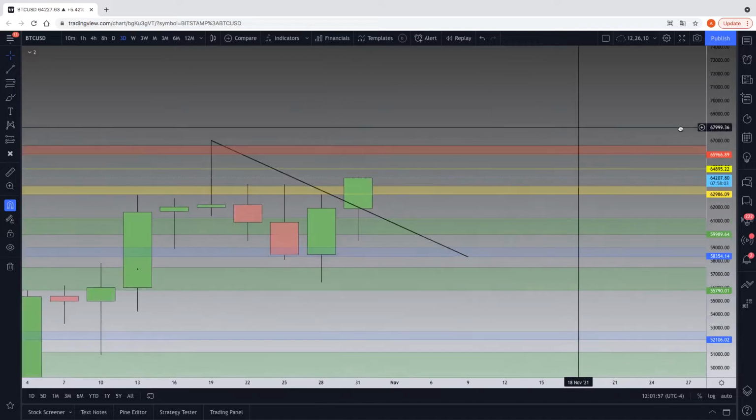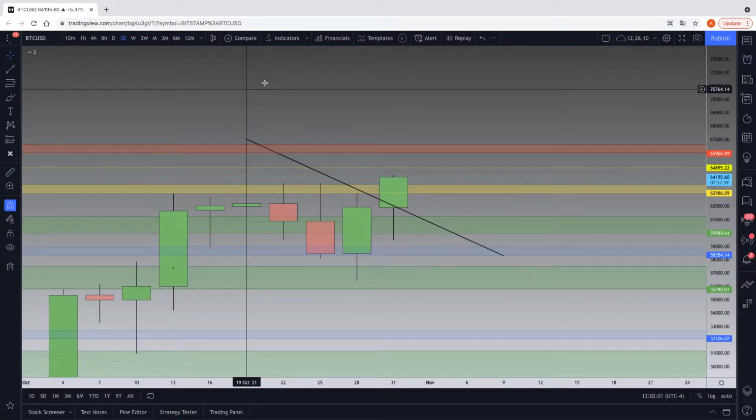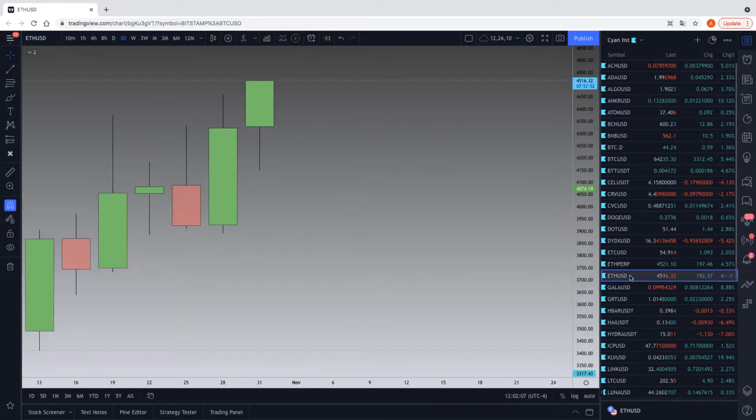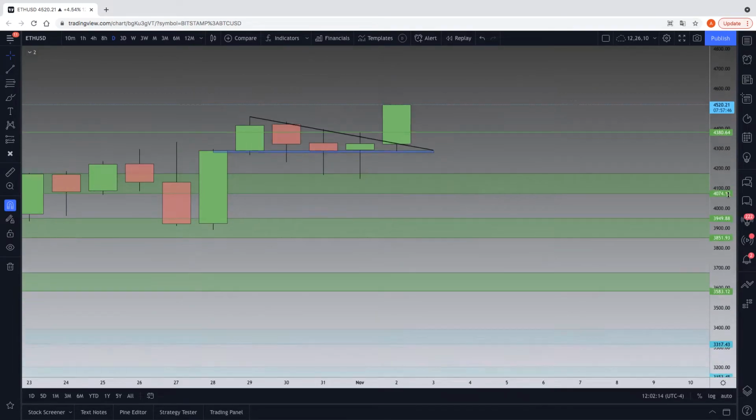I like to take the market one day at a time, without making assumptions. So again, that's Bitcoin for you. Let's move over to Ethereum, which again, I'm extremely bullish on. I've said that countless times. I'm really, really bullish on Ethereum.